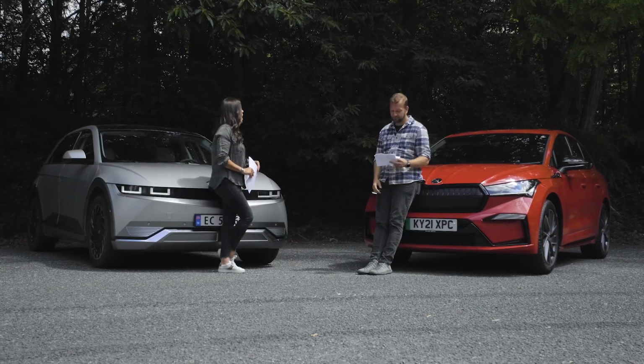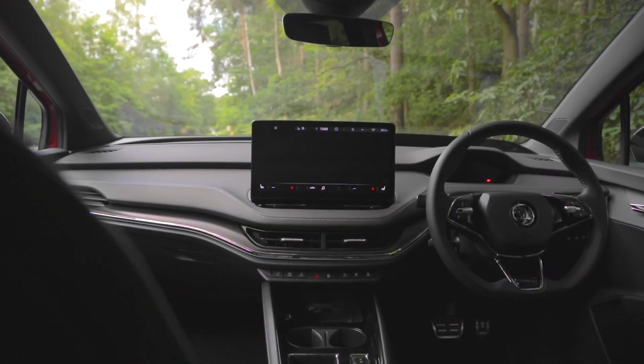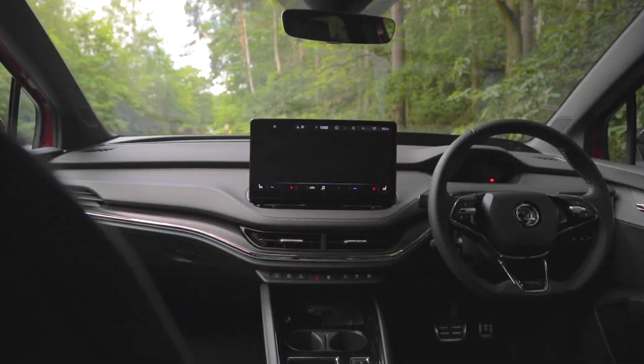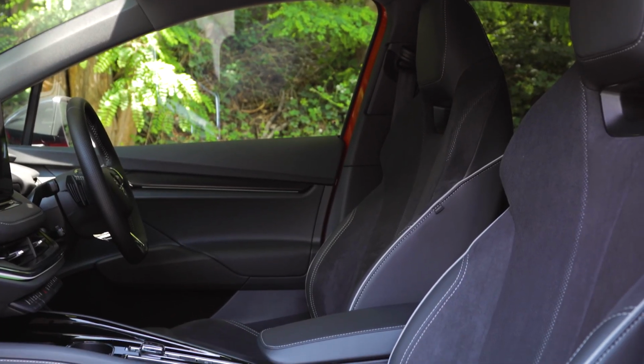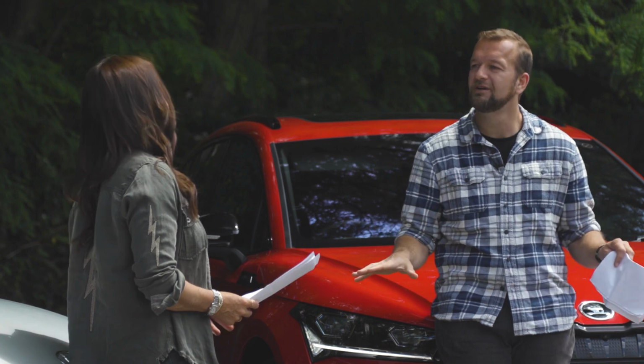It does. I think both of these cars, though, as much as the quality is great on the Ioniq, there is a bit of dodgy plastic if you look around. Same on the Skoda. Really? Yeah. It's not a massive deal. The trouble is when you're spending £40,000 plus, you find those little scratchy bits, and you kind of go, oh, it's not things you touch a lot. Okay. So I went on quality.